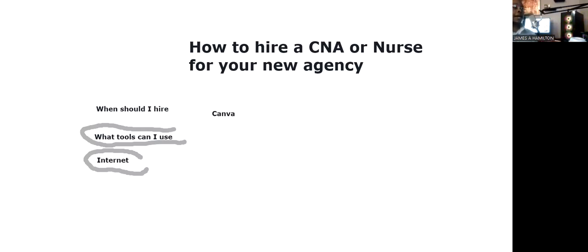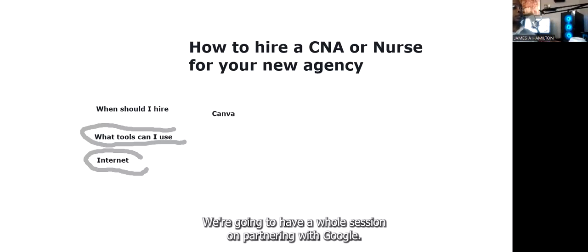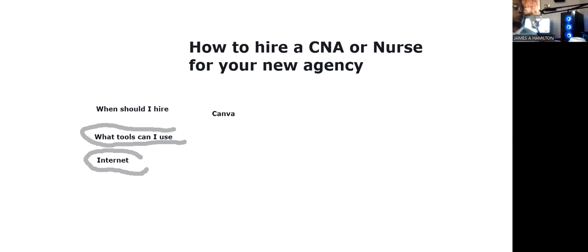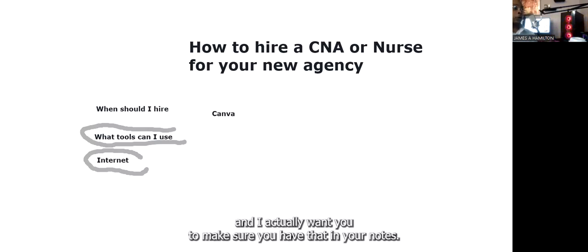Just in case you ever lose sight of this course, always remember: anything you do in business, you partner with the internet. You get your research from the internet. You can write that down. You get your paperwork most likely for free on the internet. You can file paperwork with the state and with the federal government on the internet.